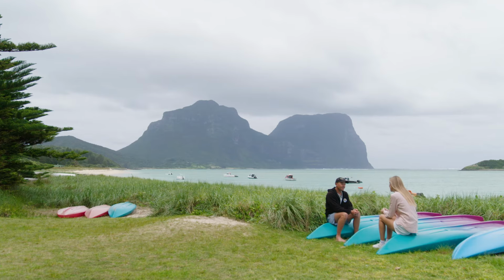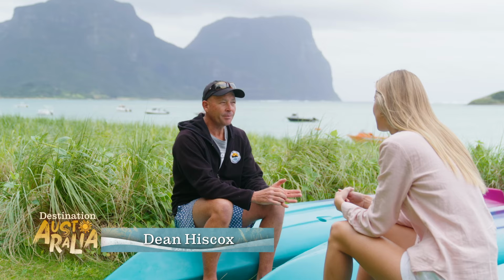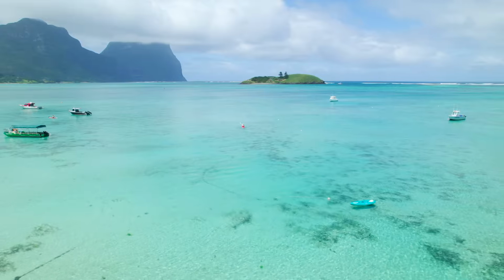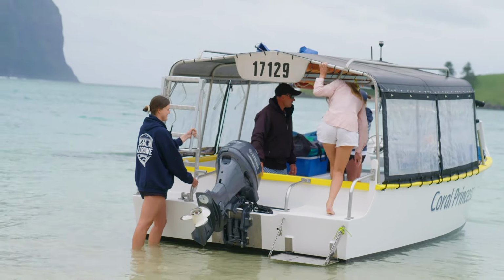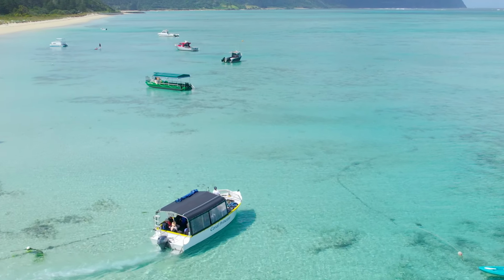Environmental tours sort of came about because there was a need for people to really gain a better understanding about the island and its unique World Heritage values, and a desire to show people just what makes Lord Howe such a special place. There are so many opportunities to really experience the ocean, from diving through to snorkeling, and of course the coral viewing, the glass-bottom boats.